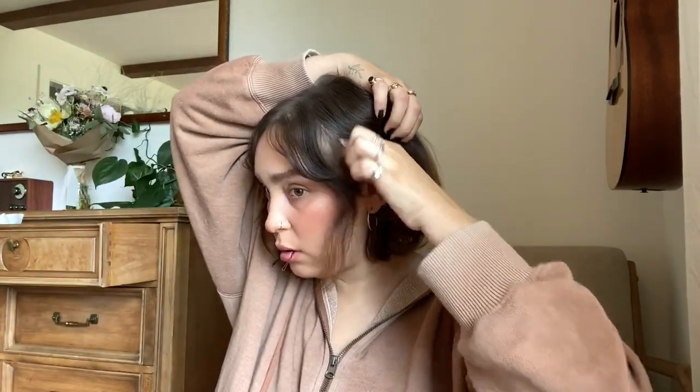Taking a sip of my coffee, grabbing some bobby pins. And the first thing I'm going to do is section off some hair that I kind of want out of the ponytail on both sides, just like that. And then I'm going to pin each side and give it some volume.